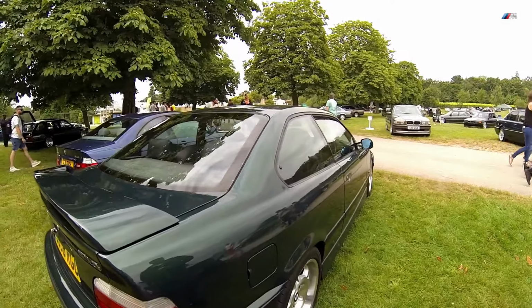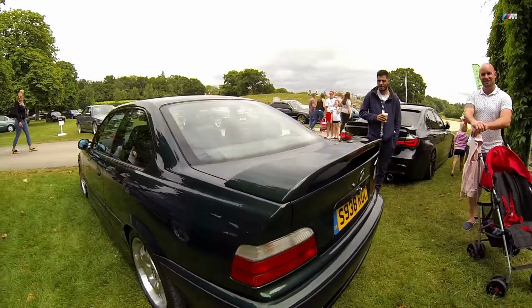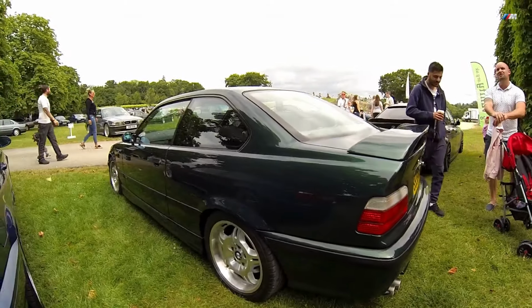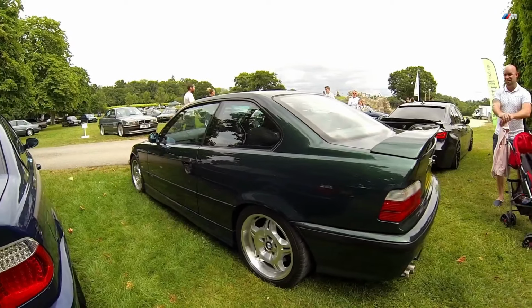This is gorgeous. Yes, nice. I do like this colour. I thought they only done the Boston, but it is. Looking at it, it's a bit different. Yeah, you can see. Slightly different colour.